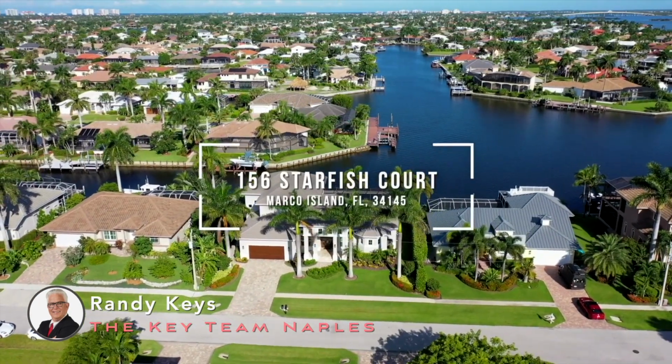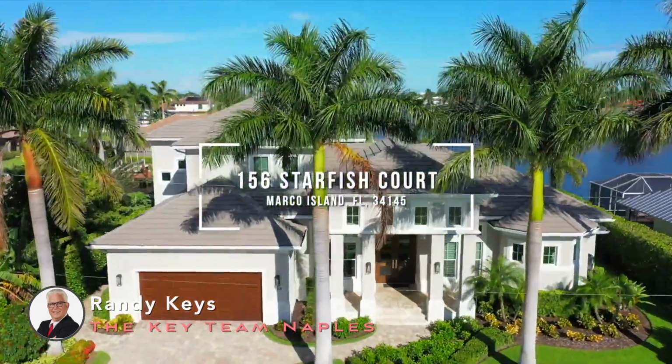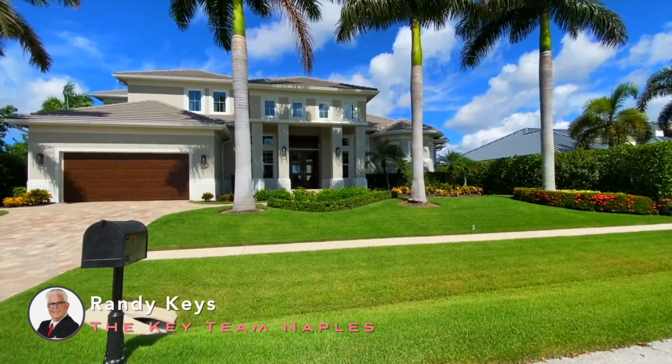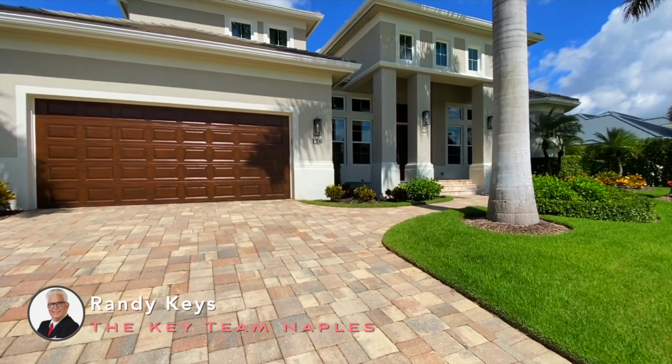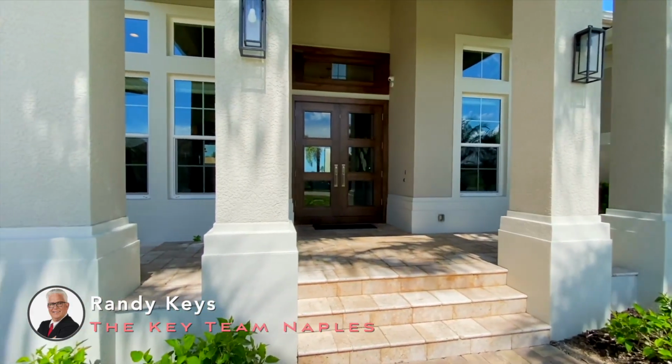Ranked as the #1 island in the U.S. by TripAdvisor's Traveler's Choice Awards, Marco Island has one of the world's most beautiful beaches. Befitting of this island paradise, you'll love this stunning 4-bedroom, 5-bath waterfront jewel with direct water access and amazing views.